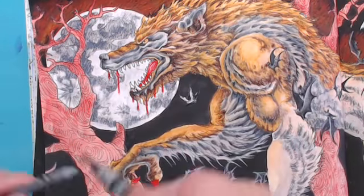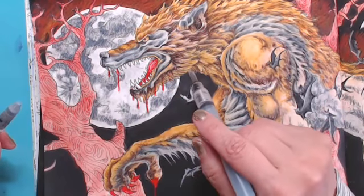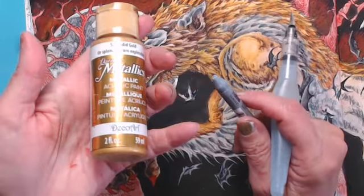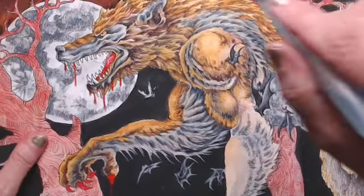Okay. All right, I think you can get stickles. Well, it doesn't have to be stickles. It can be shiny paint. We could use, let's use silver paint. Let's just, for the sake of it, we'll use silver paint.